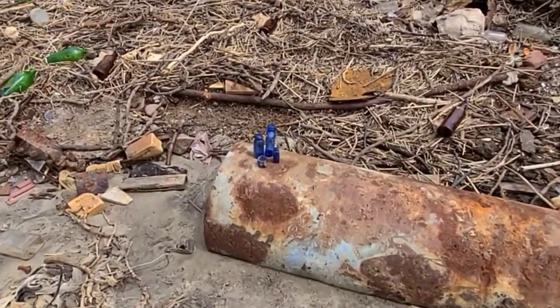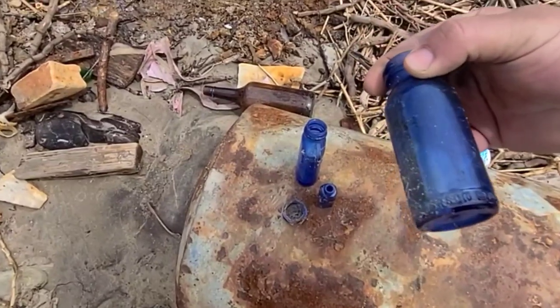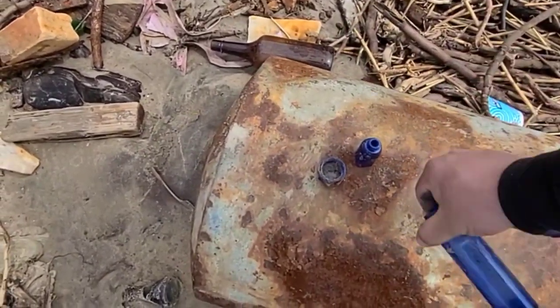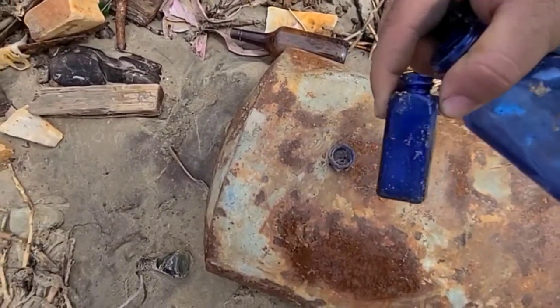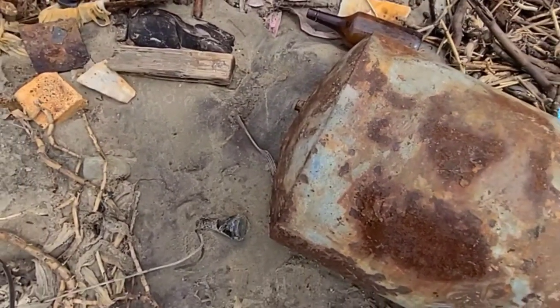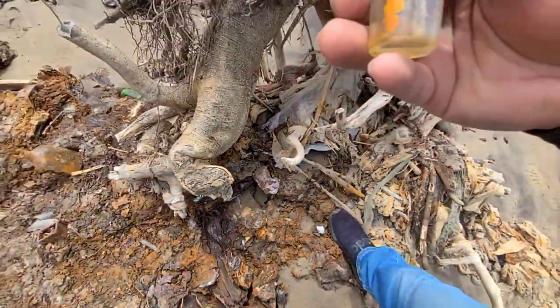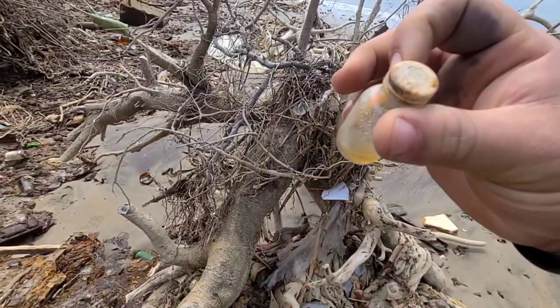Earlier I walked by here and someone had said some other stuff, but look at this. They left us a Bromo Seltzer, a Philips Milk of Magnesia. There's this tiny blue bottle. Sonya's gonna love that. And it looks like a little Vicks. Nope, that's a little Noxzema one. I just found a little vial of something. I wonder what this was for.